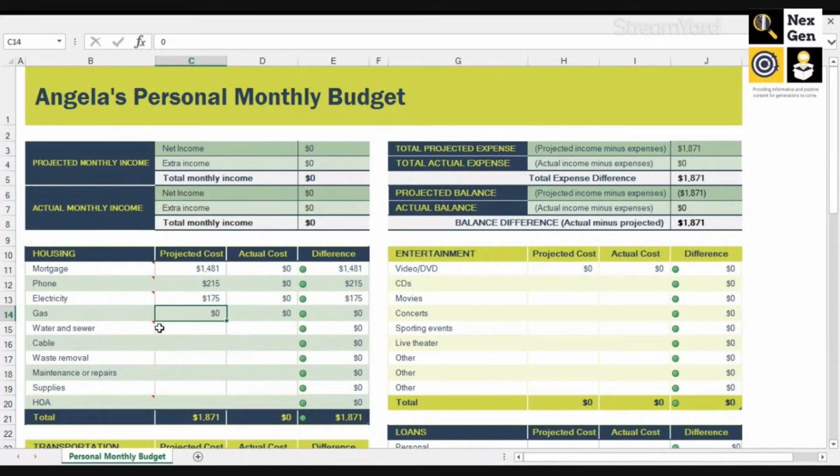So that's one thing we don't have to worry about. So for the water and sewage, that is $15, okay? And as I said before, the cable is included in the phone and the Wi-Fi. So there's nothing there, okay? We don't have anything for waste removal.